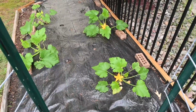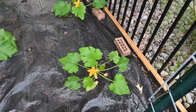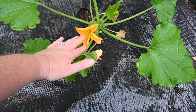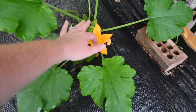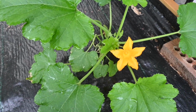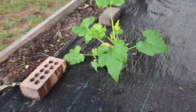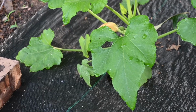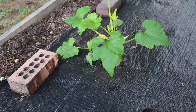And then we have more squash blooms. Jamie said that one of them might be a female. Nope, that one's a male. And that one's a male as well. So, no, and that one over there was a male too. It's a spent bloom right there. So no females yet, just males. Go figure, right?